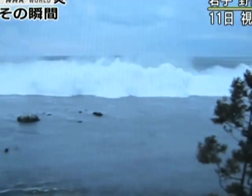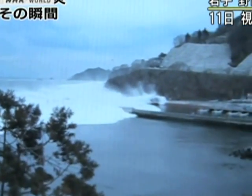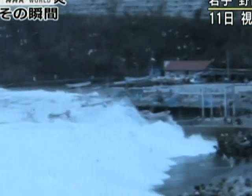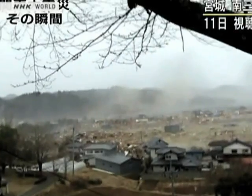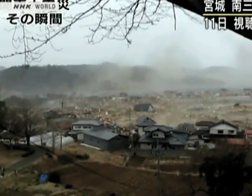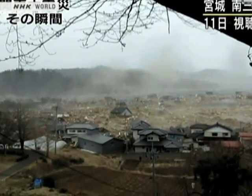This amateur footage was taken in a coastal town as the tsunami hit, revealing the full power of the tsunami in horrific detail. Residents had just minutes to flee before the wall of water came ashore. The town where this video was taken, Minami Sanriku, on the coast of Miyagi Prefecture, is now flattened.